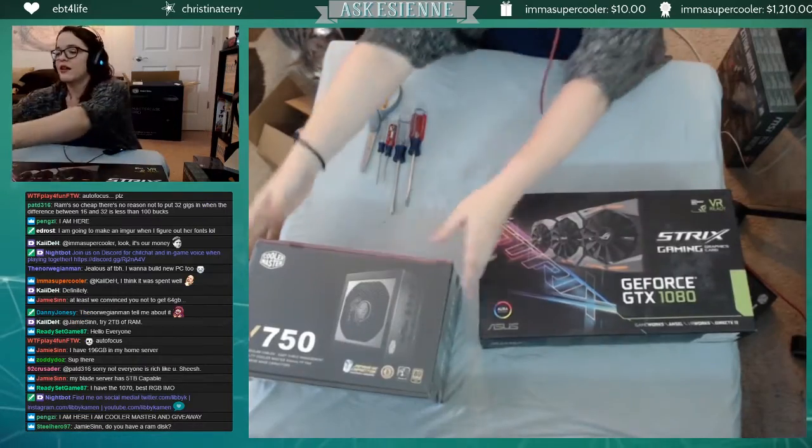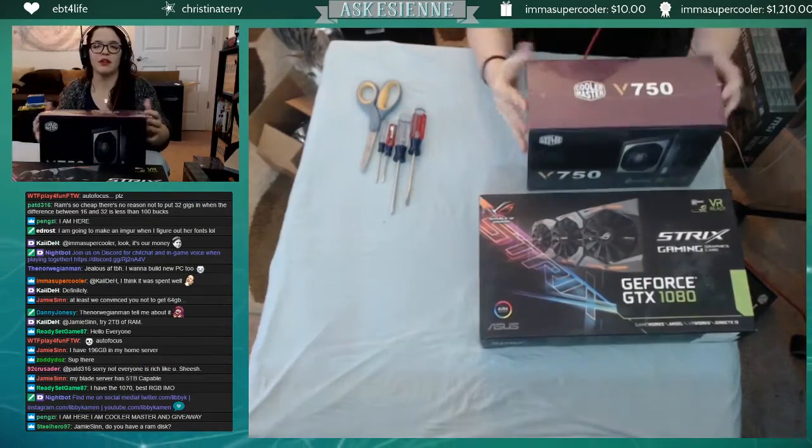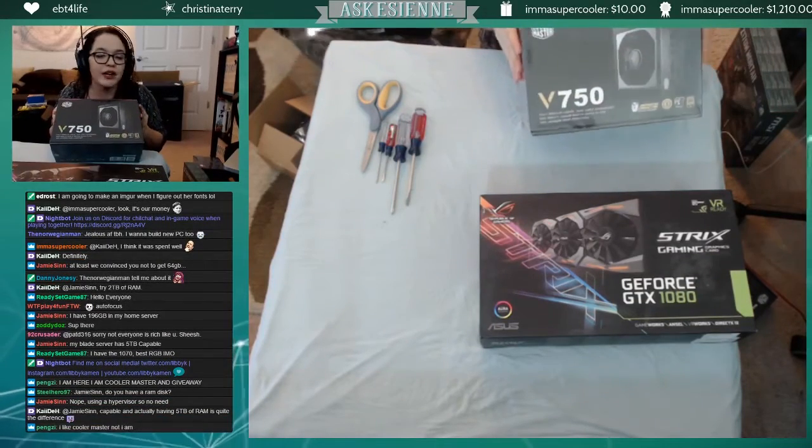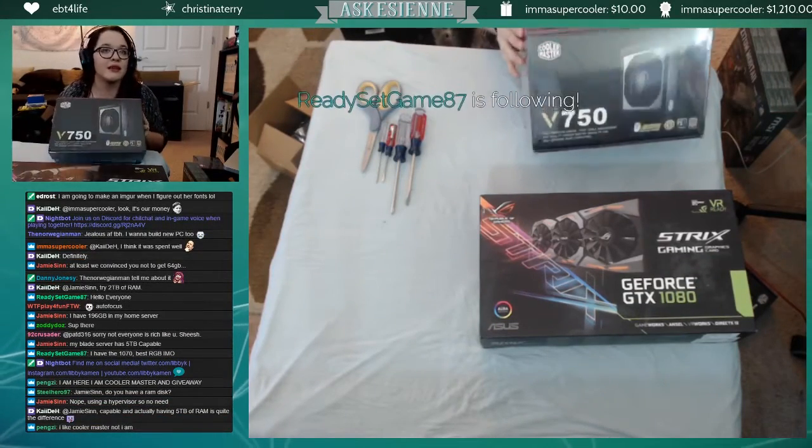And then my Cooler Master power supply. Words are hard, guys. I've only had one cup of coffee today, so this is gonna be ridiculous.